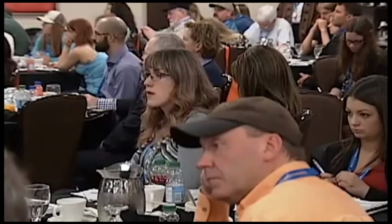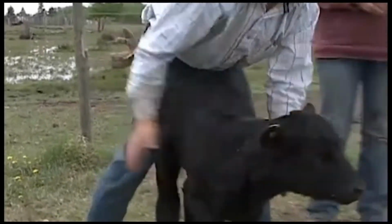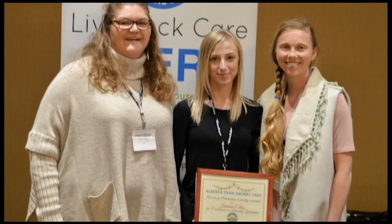A highlight of the conference is the awards of distinction, which were first handed out in 2001. And there are 3 different award categories. So the different categories are the Award of Distinction for Communication, the Award of Distinction for Industry Leadership, and the Award of Distinction for Innovation. Past winners included the Calgary researcher behind the only approved pain relief drug for cattle. So Merle Olson is definitely one of our past winners, and last year our winners we had for the Award of Distinction for Communications, it was awarded to the East Olds Dairy Farmer Group. And for industry leadership, it was awarded to Lakeland College.